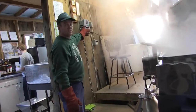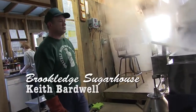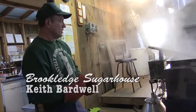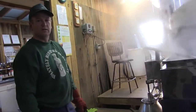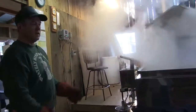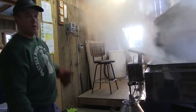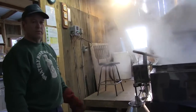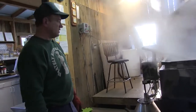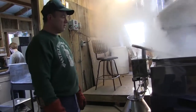This up here is an automatic draw off, which measures the temperature of the syrup. The syrup boils at 7 degrees above the boiling point of water, so that at any given time during the course of a day, I have the barometer up there where I can set the temperature to draw off at, and the syrup will come off when it's ready.